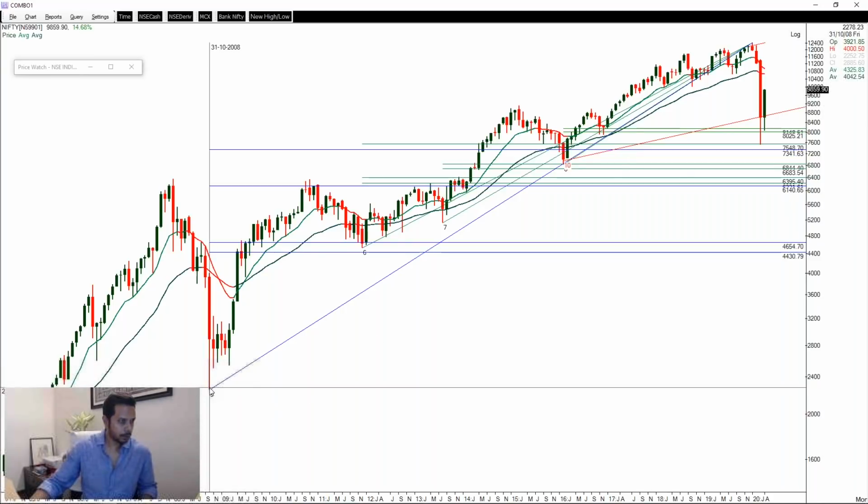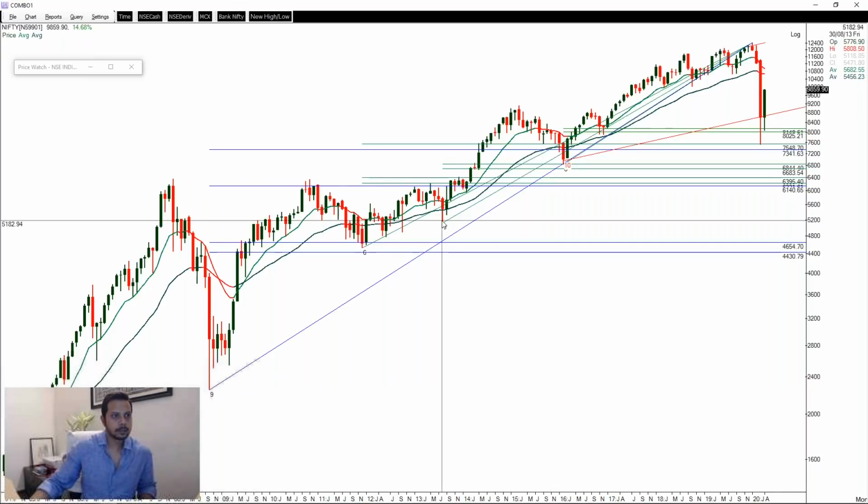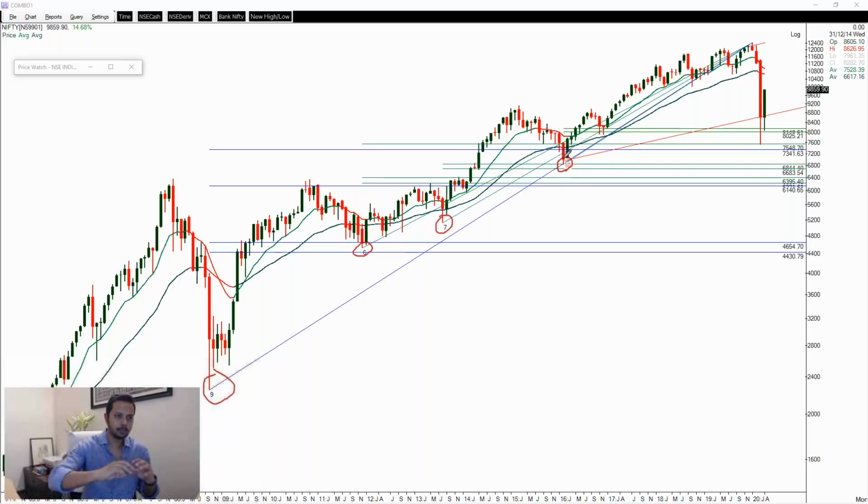So a couple of things I want to bring your attention to is I'm looking at the lows of 2008, the lows of 2011, 2013, and 2016. So these are the 1, 2, 3, 4. These are the 4 low points and the 4 swings which I'm considering. And accordingly, I've drawn a few Fibonacci retracement levels and trying to figure out which way the market can find some support if it falls further down.